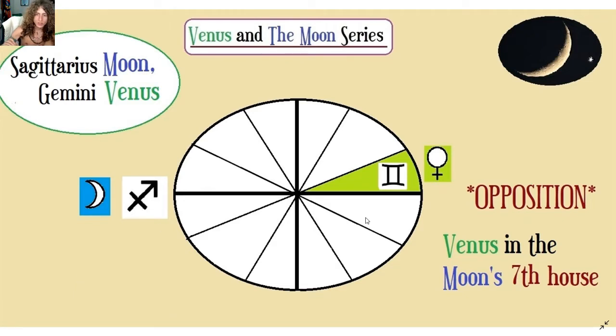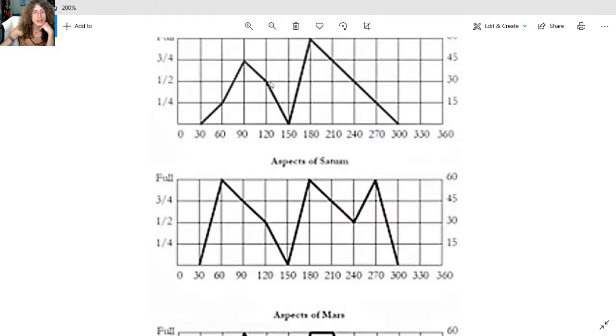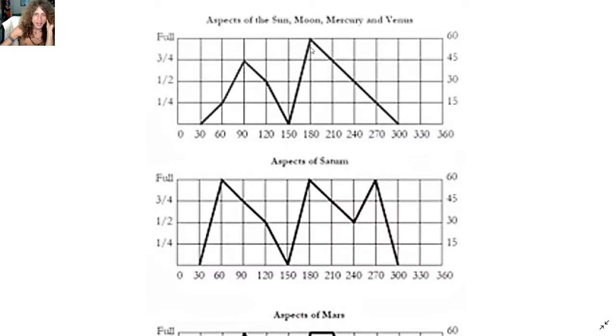What we have here is the dreaded opposition angle. And this is pretty much the fullest angle that the moon can have with Venus, aside from actually being conjunct in the same house. I have a little graph here that I always like to display so you can see that ultimately when you're at exactly 180 degrees, that's when this combination is at its fullest. Now 150 degrees, the sixth house aspect, is 0 points of aspect.